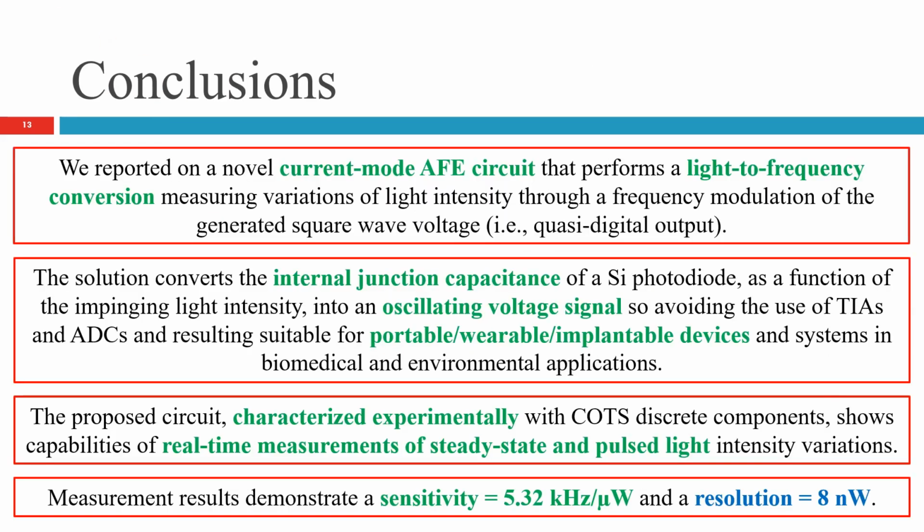In conclusion, we reported on a novel current mode analog front-end circuit that performs a light-to-frequency conversion by measuring variations of the light intensity through a frequency modulation of a generated square wave voltage, so achieving a quasi-digital output. More in detail, the solution converts the internal junction capacitance of a silicon photodiode as a function of the impinging light intensity into an oscillating voltage signal, so avoiding the use of transimpedance amplifiers and analog-to-digital converters, and resulting suitable for portable, wearable, implantable devices and systems in biomedical and environmental applications.